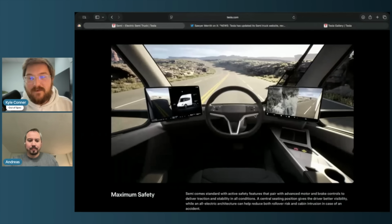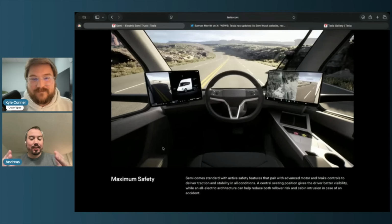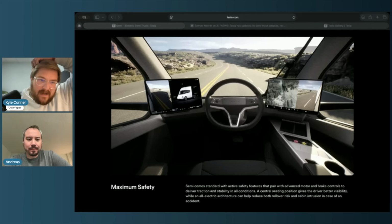I love that the parking brake is on when it's going down the road in park, which is really funny. But I believe the center seat is new, right? Like no semi truck has a middle seat, right? Yeah, that's a central seat. Correct. I'm pretty sure this is the only one.